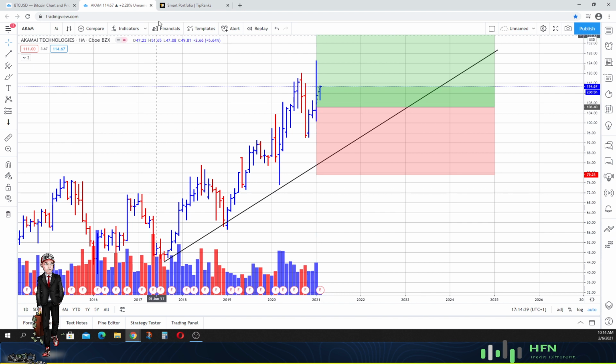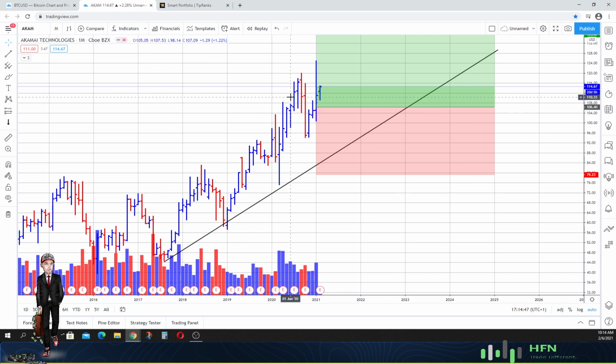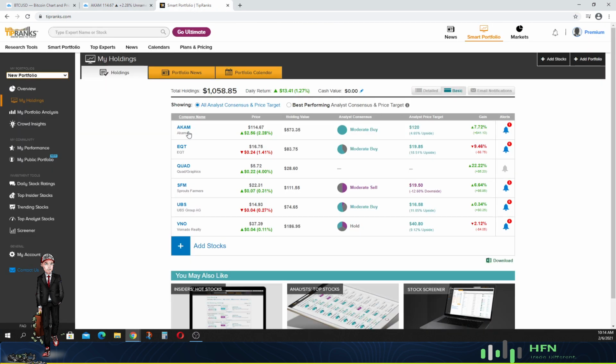We're not going to alter anything. We're not going to get rid of this particular stock right now in the simulated portfolio. We're simply going to keep it here because nothing has changed from our portfolio.